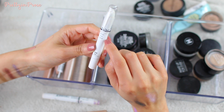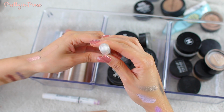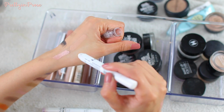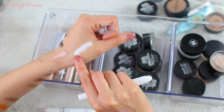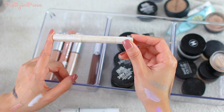I have another NYX Jumbo eyeshadow pencil. Again, sadly, the lid is cracked, but thankfully, this one isn't totally smashed yet. If you have a really bright shadow or anything that you really need to pop on the eye, this is amazing as a base. I have this NYX Infinite Shadow Stick in the shade Crystal.